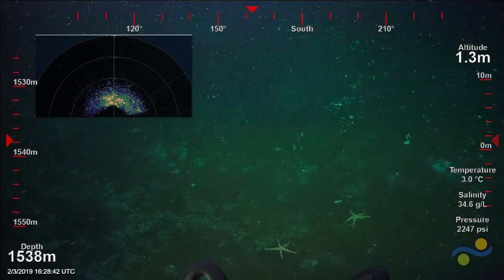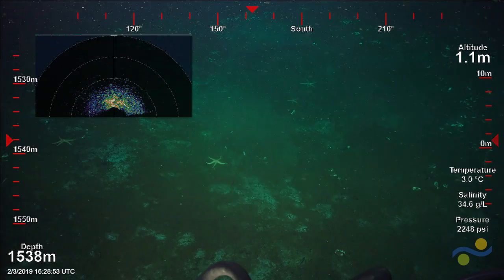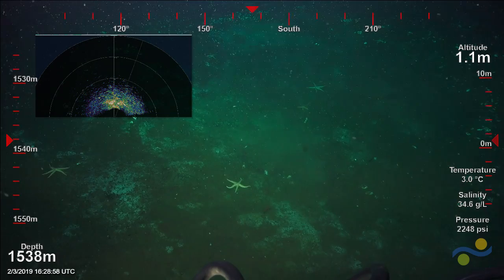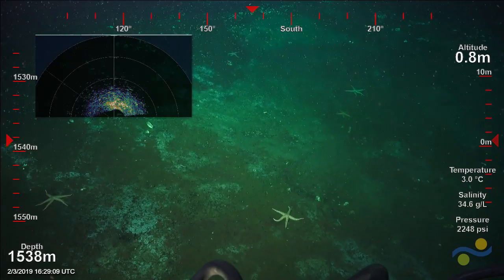Well, we do want to collect cores here, but not right here. It's gonna blow up when we core it. Yeah, we don't get any temperature at all. Let's go back to that nice white mat that we saw in the beginning.